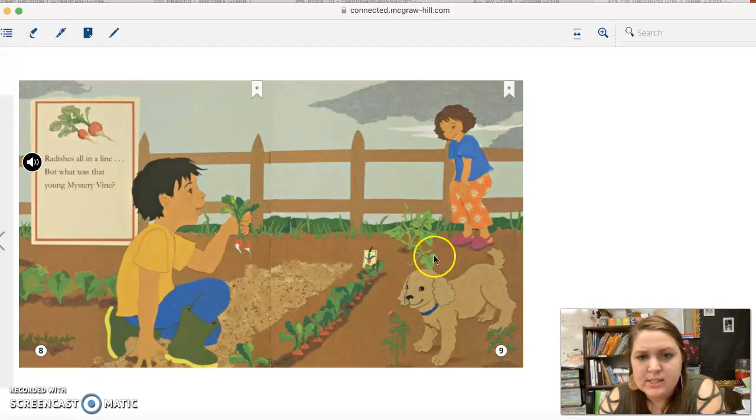They're looking at this vine over here saying, what is that? Do you know what vine that is?